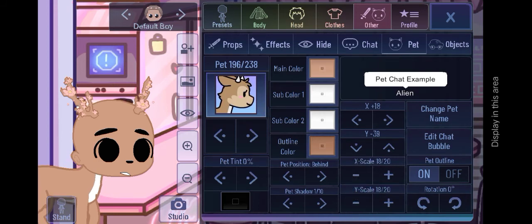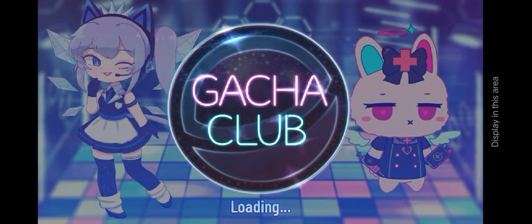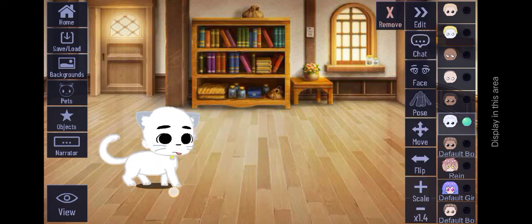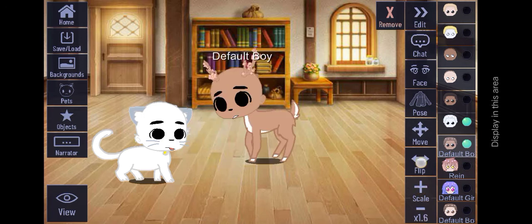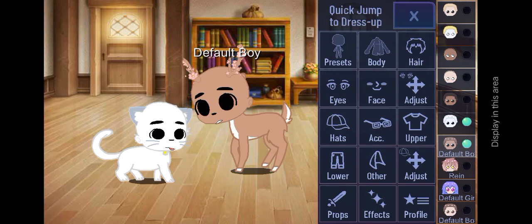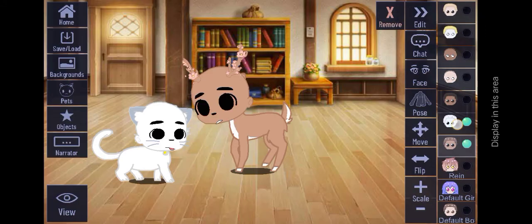Okay, now we move the deer, and I move here, move up. Okay, this one, and weird, and like this, and put your animals, and like this. Oh, I forgot the name. I think this cat is beautiful. I'm gonna get the deer name. I don't want that part now.